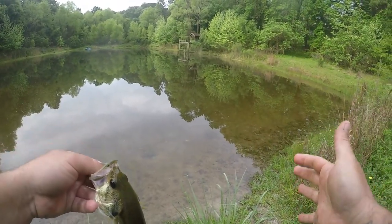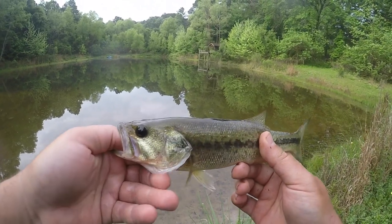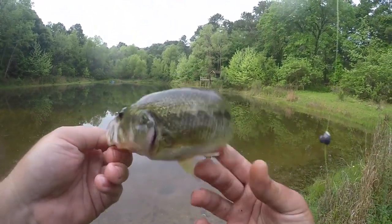There we go. Got that hook out. Nice little bass. Angry guy.